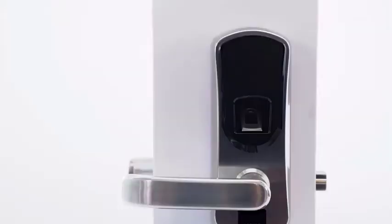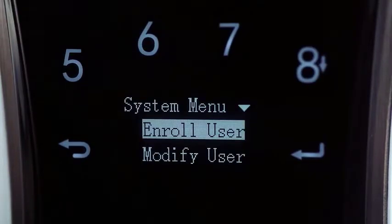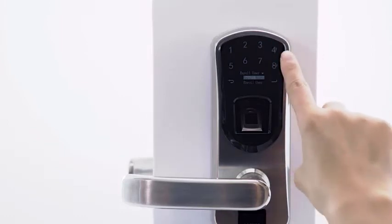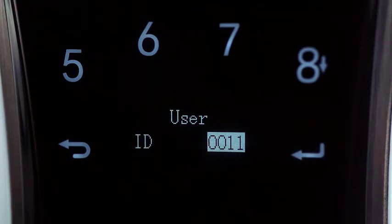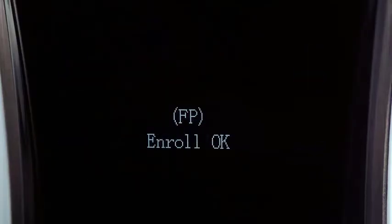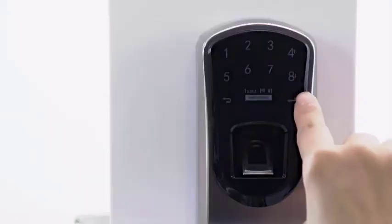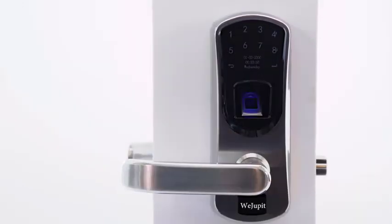Enroll user. Now we can enroll normal users. Touch the screen, press enter to verify master. Either the password or fingerprint can be used. Choose enroll user. Now we can choose to enroll another master or any other user. We enroll a user this time. Press enter to confirm it, then choose user ID and confirm it. Now please enter your fingerprint 3 times and your number password twice. The password must also be between 6 to 8 digits. Then the normal user setting is complete. Now this user can unlock it.